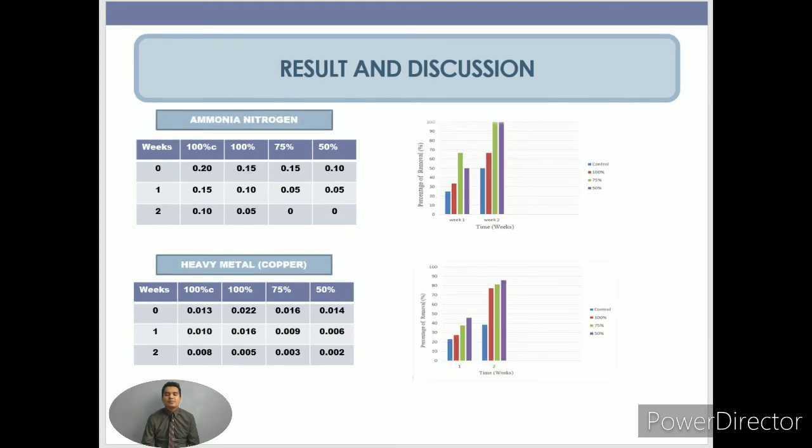For the ammonia nitrogen parameter, the percentage of removal is higher in the water container that contains aquatic plant, in which the value of removal is more than 67%, while the control container only has about 50% removal. The highest percentage of removal is 100%, which is in the 75% and 50% water containers.